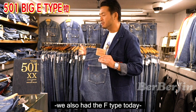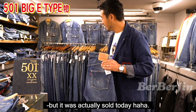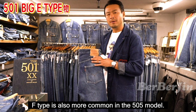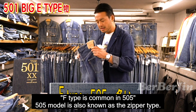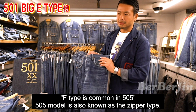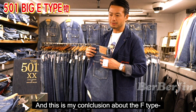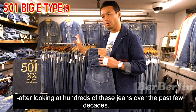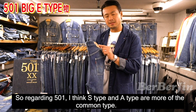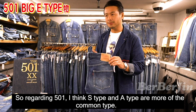Until a moment ago, we also had the F-type today, but it was actually sold today. F-type is also more common in the 505 model. The 505 is also known as the zipper type. And this is my conclusion about the F-type, after looking at hundreds of these jeans over the past few decades. So regarding 501, I think S-type and A-type are the more common types.